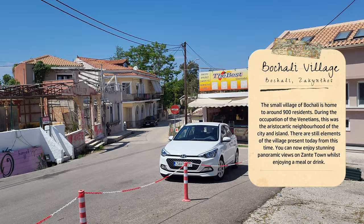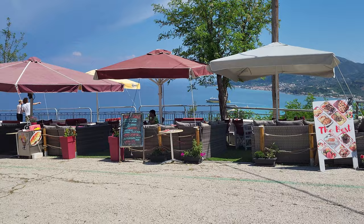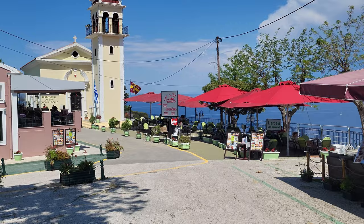So it's just a tiny little village. A few little shops and places to get a drink. Little restaurant up there. There's a place here. Looks like you can sit and enjoy the views. And a lovely little church there. And there's another cafe there, which does traditional cuisine. So we'll go and find somewhere to sit and get something to eat and a drink and enjoy these views.